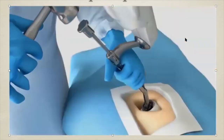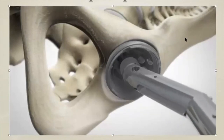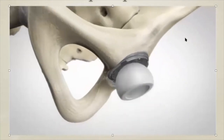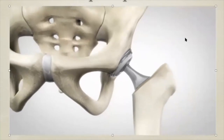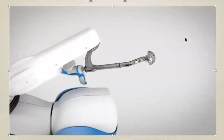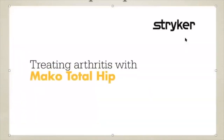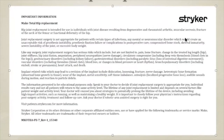So once the reaming has been completed, we remove the reamer and we put in the cup. And the cup, again, is directed by the robot at that exact 43, if that's what we've decided, in that exact 20 degrees that we talked about earlier, so that the position of the cup is optimized not only for what we planned, but will actually be executed in exactly the fashion that we hoped. And there are several processes for checks and balances throughout the surgery that allow us to make sure that that indeed has happened and that our outcomes are exactly what we hoped for them to be.